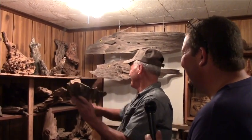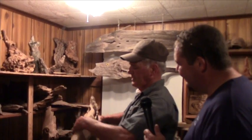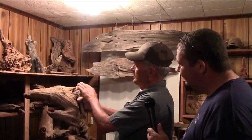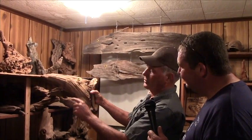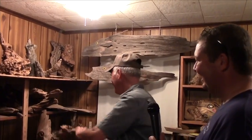Yeah. And look, I found a stealth bomber. Ha ha ha. I like that. Got the wings on. And you see these two cypress knees? I see a little image of a horse here with the ear. Over here is a shark with the mouth open. What? Yeah. You gotta have a good eye to find that kind of stuff.